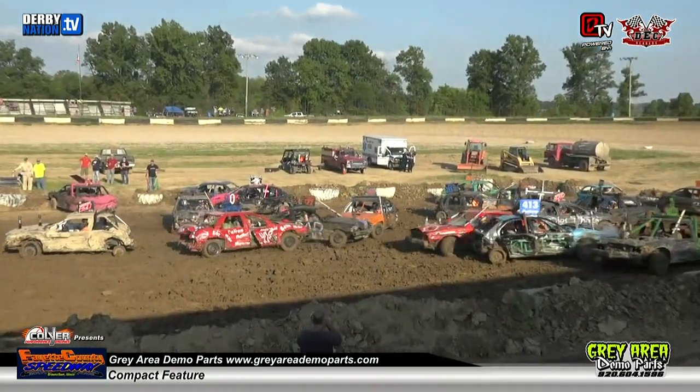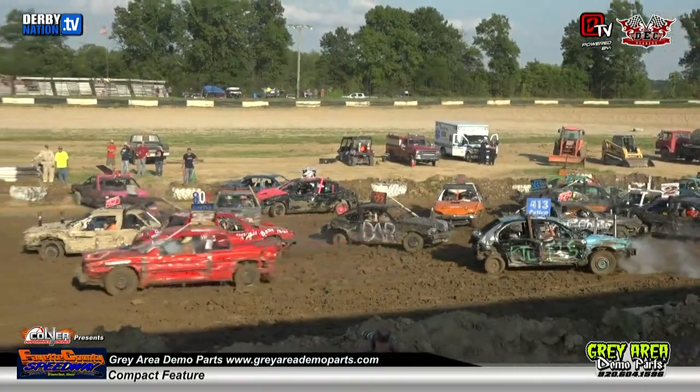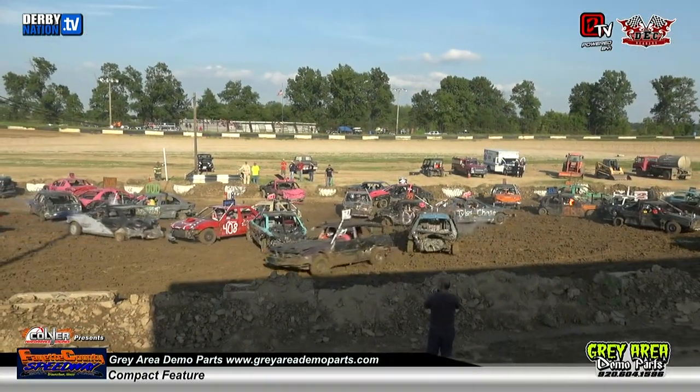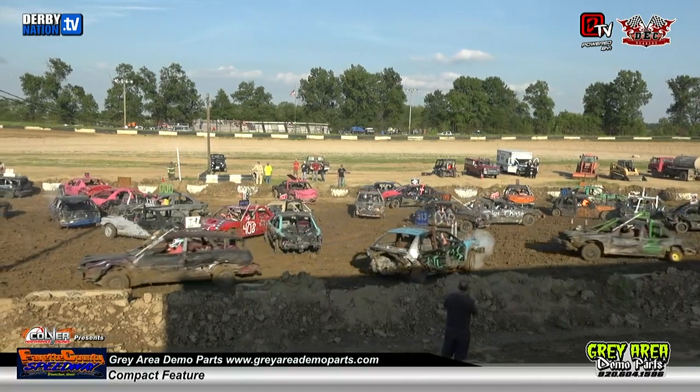Oh, there's a front wheel shot. Yeah, that was right on the passenger wheel. It was. Laid it right over, too. Broke his front bumper in the process. Oh. So.